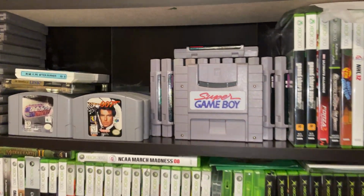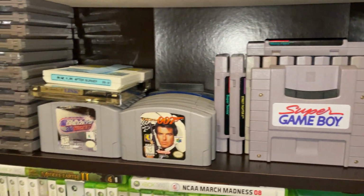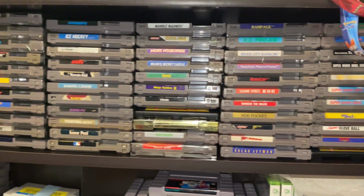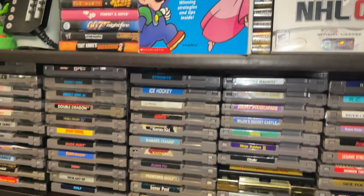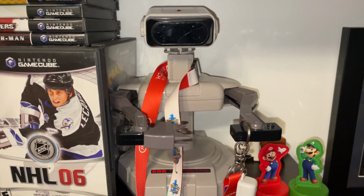Some Super Nintendo games. And my new to me Super Game Boy. Some 64. And of course, one of the other systems I grew up with, NES. Would be great one day to get all NES games or the North American games, but we'll see if that's possible. I'm not willing to spend an arm and a leg to do it. There we have my R.O.B.